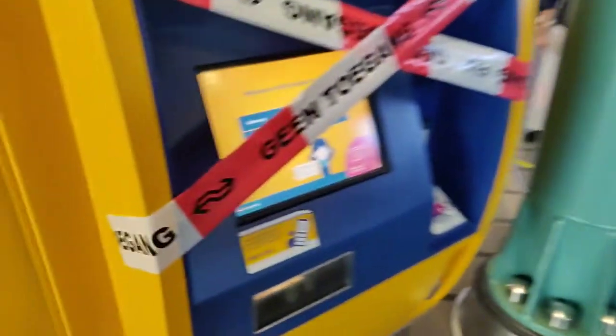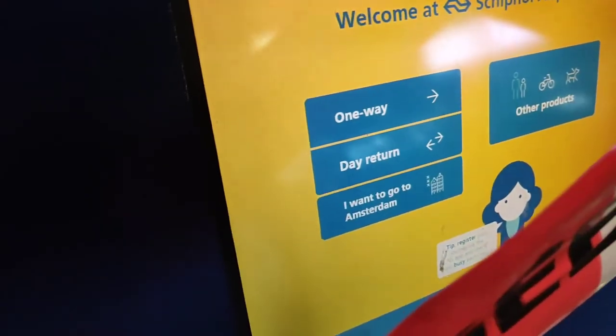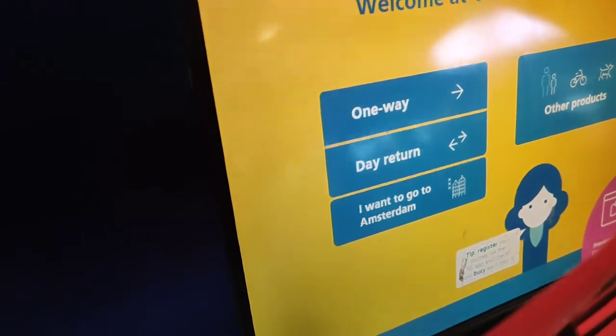Usually it's quite easy, you just select your one way or day return and the destination, and you buy your tickets. In a rare event you're not able to do your self-service ticket purchase, you can always go to the information desks here in the central hall. I'll show you in just a minute where those are.